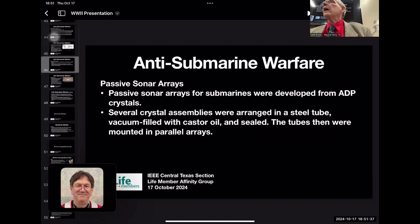Passive sonar arrays were developed, I'll mention them only briefly. They use the same ADP crystals, but they would chain them together in long arrays so that they could be dragged behind a ship or sometimes behind submarines, giving them more accuracy.